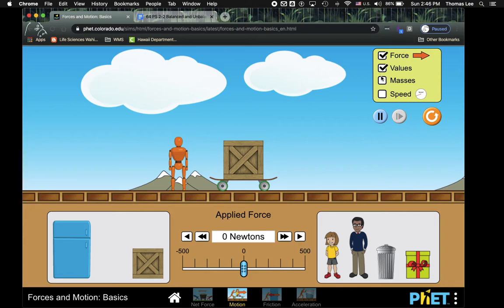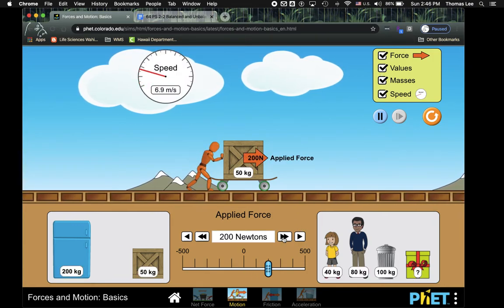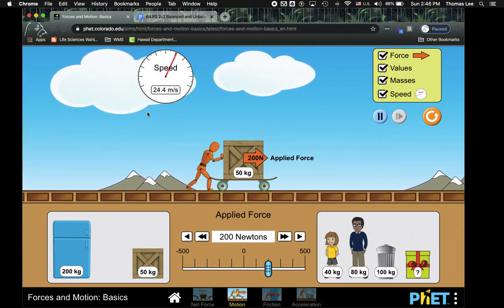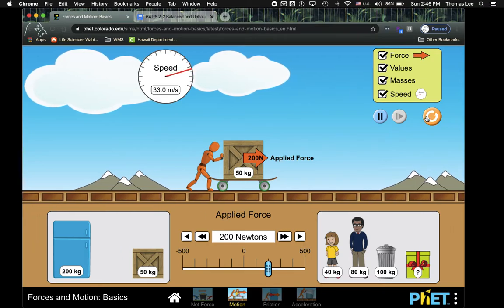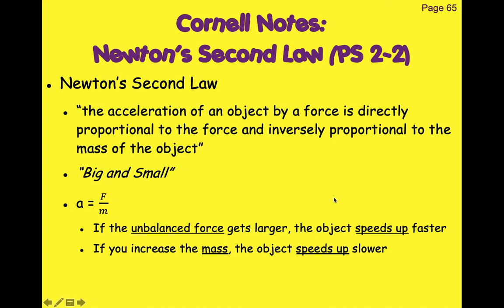Alright. But what if we increase the force? So instead of 50, let's go to 200. You'll see that it accelerates really quickly. So the bigger the force, the faster it speeds up, the higher the acceleration. Okay? So that's pretty useful. Right. Once again, big and small.